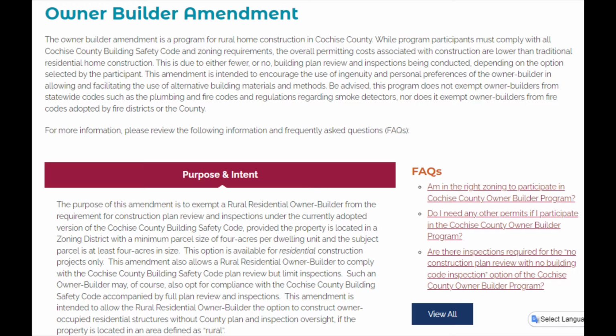So it's really important that you understand that what this permit does not do is get you out of following the Cochise County building and safety and zoning codes. You still have to follow fire codes. You still have to follow all of that. But there is a way that you can apply for this that you may not have to have as many inspections, or possibly no inspections, depending on the situation.